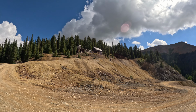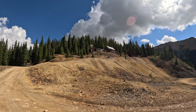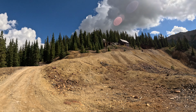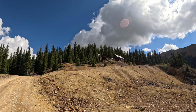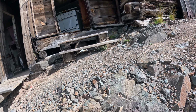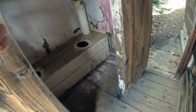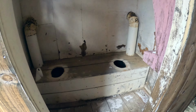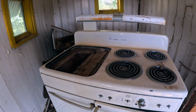All right, so we're gonna go up here to this building and see what it is. It's pretty cool looking. Could have drove up to it, but I think I'm gonna walk up there. Unfortunately, we couldn't find any information on this old mine and what they were mining exactly, or what it was called, or anything like that. But this is one of the coolest buildings that we actually got to see, fully intact.